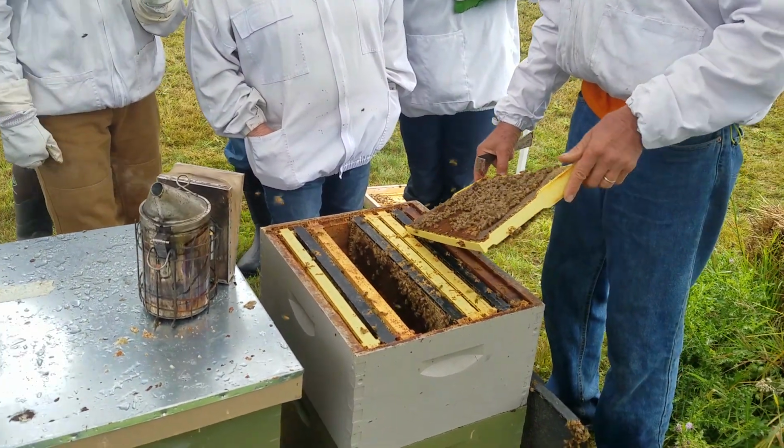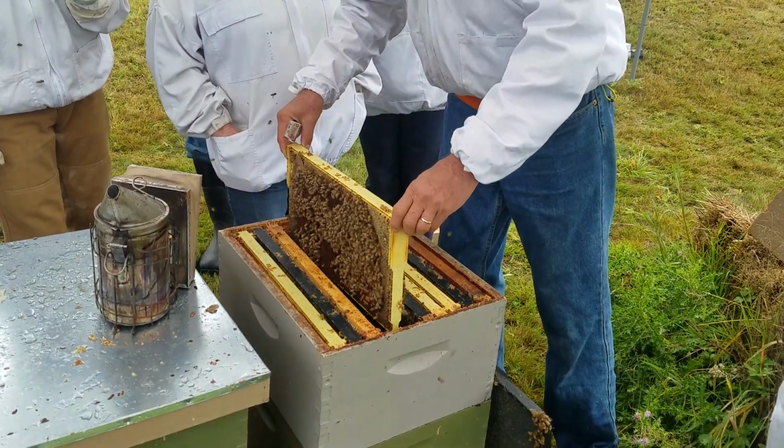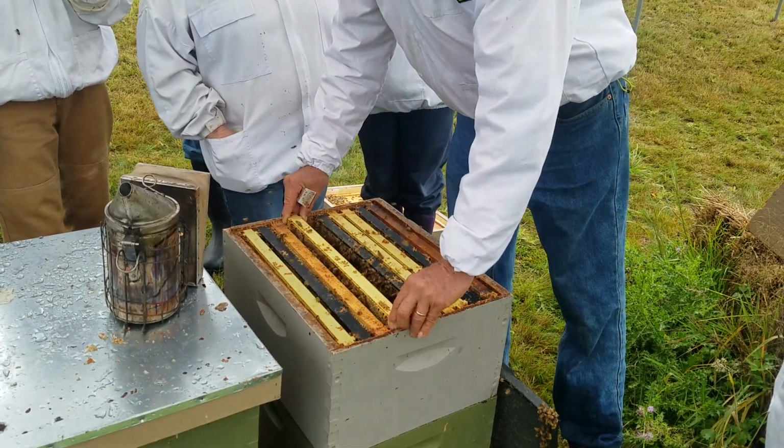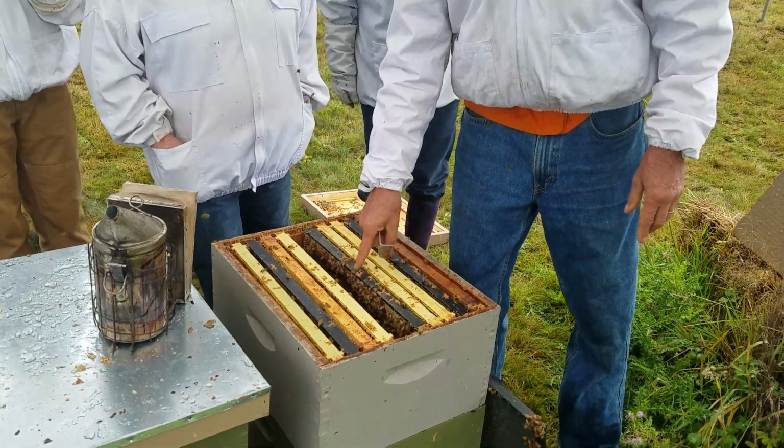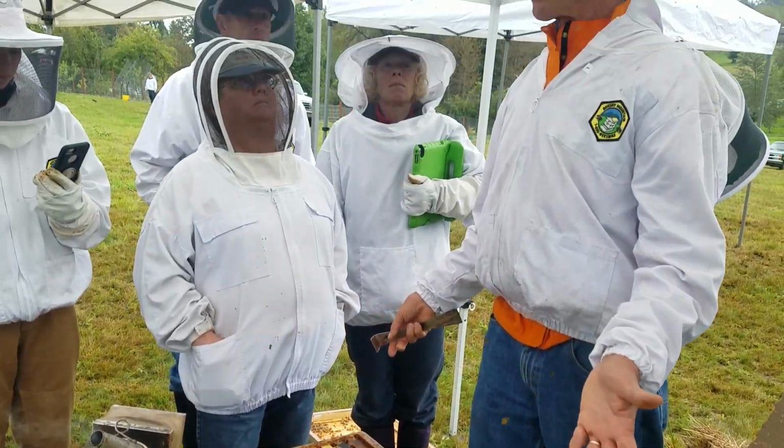Okay, now since we've seen the queen, that means this is a really good way to protect her from getting into alcohol, by putting her to the side and making a gap here. Now that means that any of these frames I can do an alcohol wash. I don't even have to look for the queen.